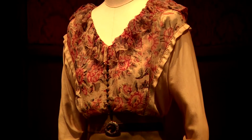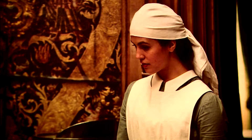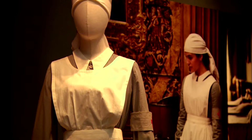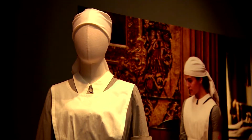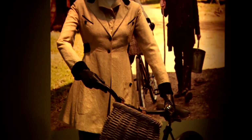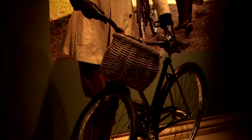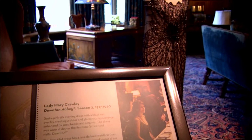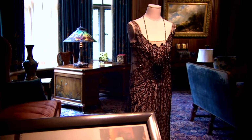The Crawley daughters in the series, the daughters of the Earl of Grantham, yet they're going to work during World War I. Sybil is a nurse, and Downton Abbey becomes an infirmary for wounded soldiers, so she works as a nurse, and you see that costume. You also see Lady Edith, who worked as a land girl, helping some of the tenant farmers on the estate, and you see her outfit and her wonderful bicycle. And you also see a shortening of hemlines starting to come up.